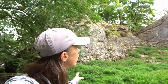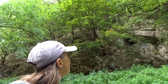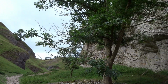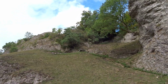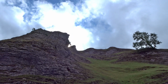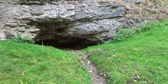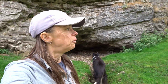So I'm looking at this, walking up on my left, thinking, oh, that's really cool. Completely missed this up to my right. I think I'm gonna have to keep my eyes peeled on this. Paths leading up to it. A little disappointing. There's so many caves through here.